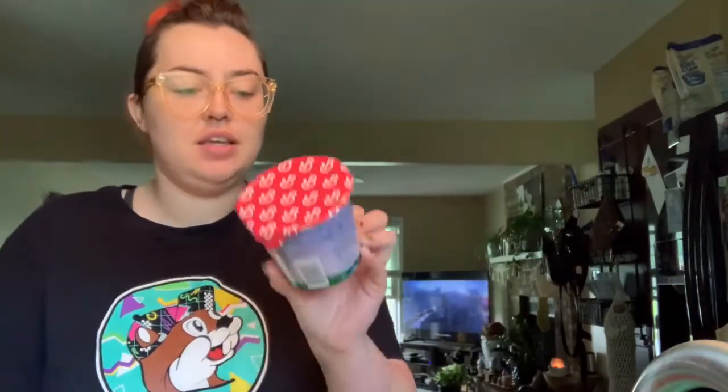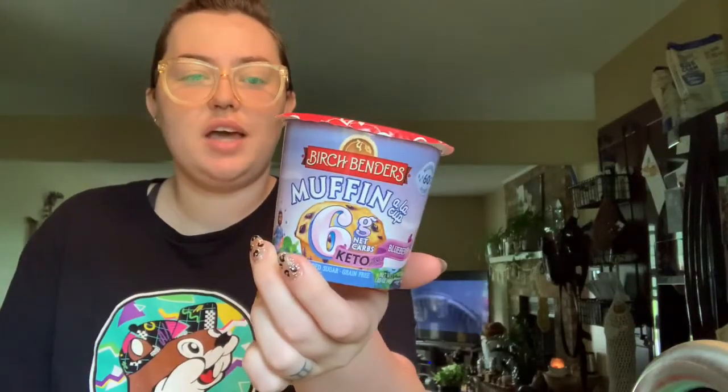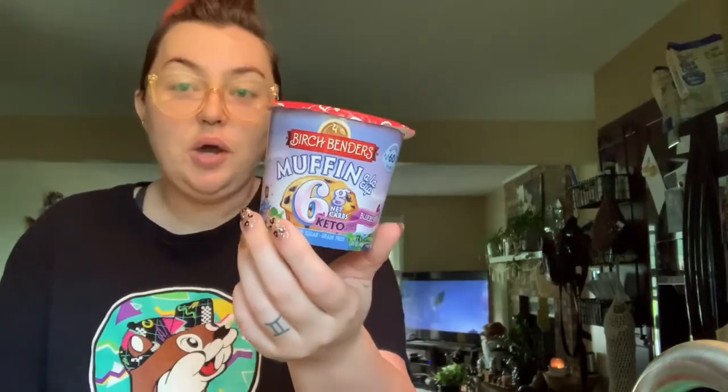So for my husband, I got two of these muffin things. I think you just add water and microwave it and then it's a breakfast, but it's keto friendly, so it's lower carb, which he appreciates.